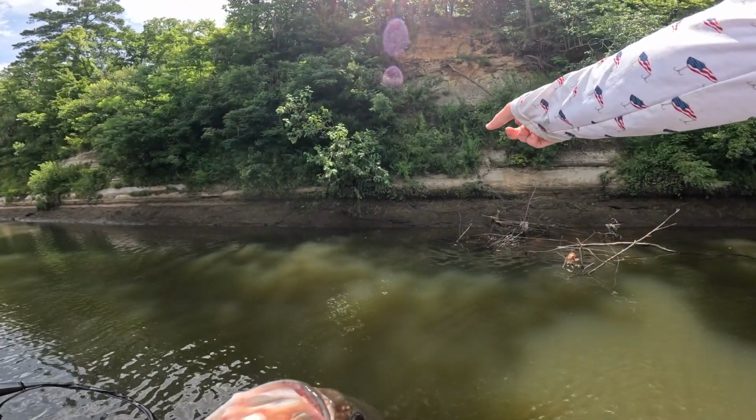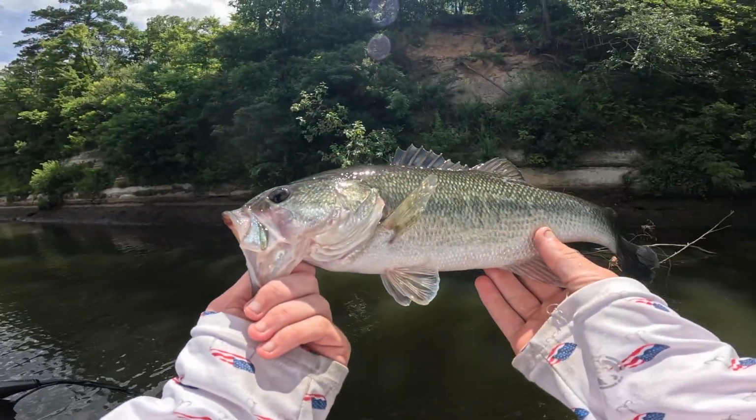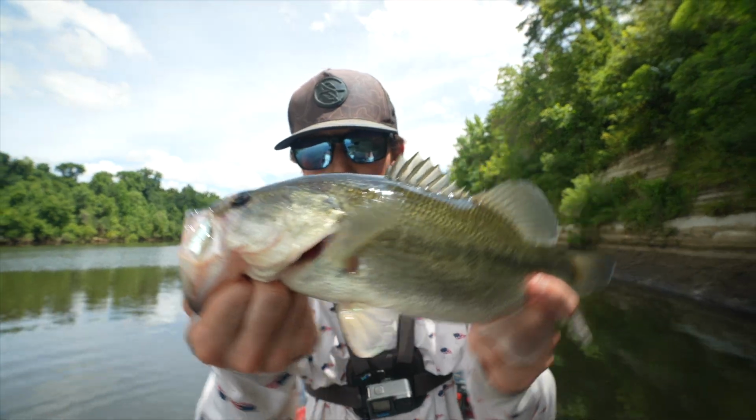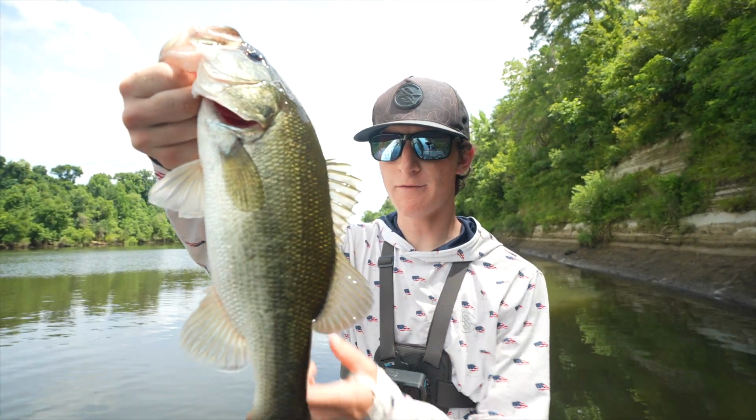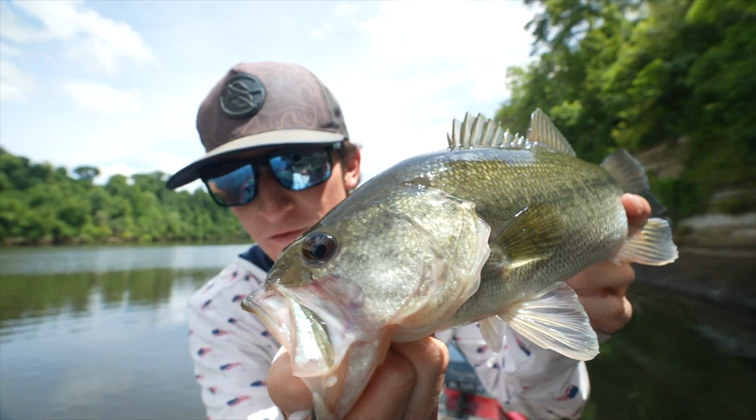I snagged the spinnerbait on this little limb, pulled it off, and he came up and just smoked it. Well, there we go. Another fish. We actually have ourselves a pretty decent sized largie. A lot better than the one that we caught this morning.